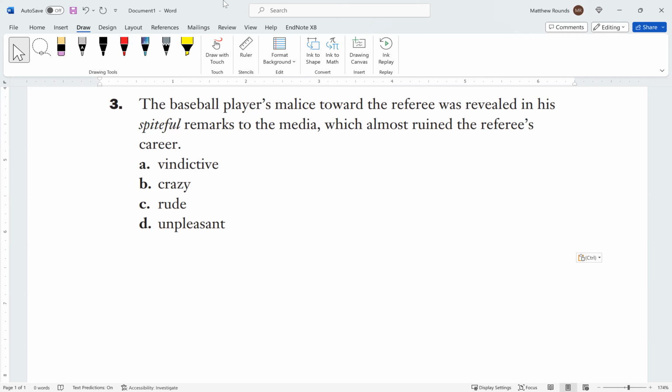Okay. So do you think spiteful remarks are good or bad? Rude. You've got to answer my question, because that will help lead you towards the answer. Spiteful remarks are hurtful. Yeah, remarks, that's like a type of evilness. Evil is also like for revenge too. Sure, I agree. So for in his spiteful remarks in the media, I would say it's just.